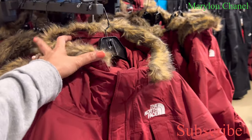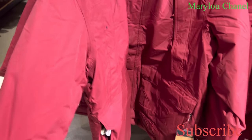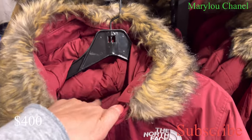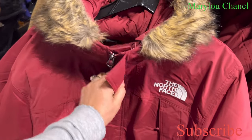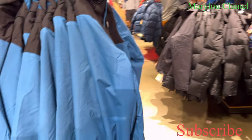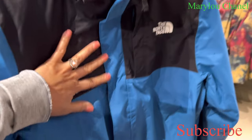This one here. This one, look at this. 400. 400. Nice. Got this. And double. Super. Flip. This one. In here. Cute, this.